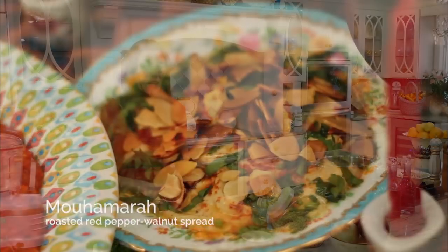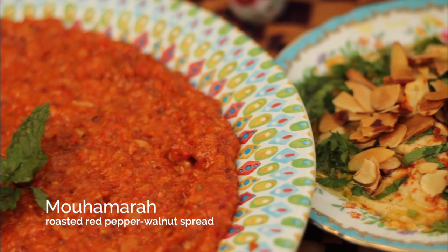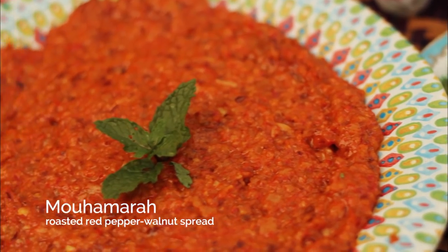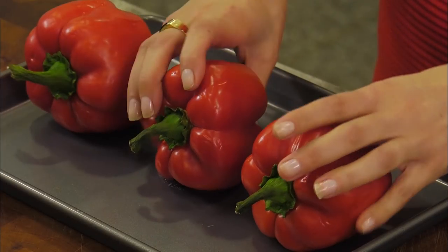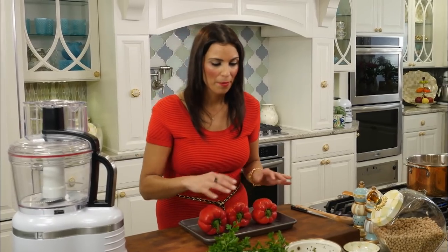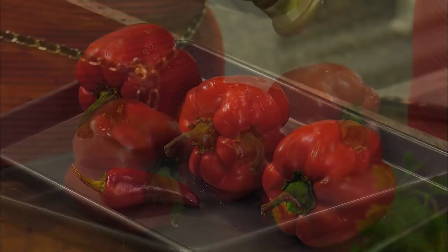And it's not as widely known, I should say, as hummus and our eggplant spreads, but it is absolutely delicious. And I think that you guys are just gonna love it, especially all of you roasted red pepper fans out there. I have these beautiful red bell peppers, and we're using three of them. And because it's a spicy spread, I'm gonna be putting some other spices into the mix, but I also have just a couple nice little red hot peppers.